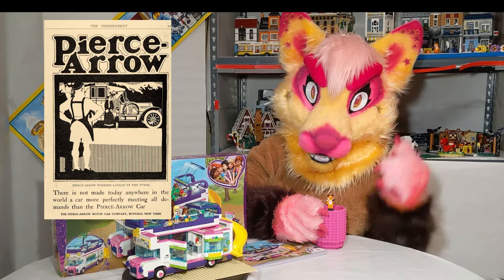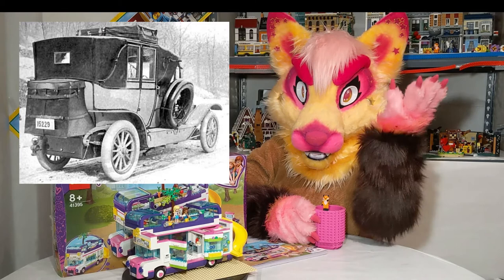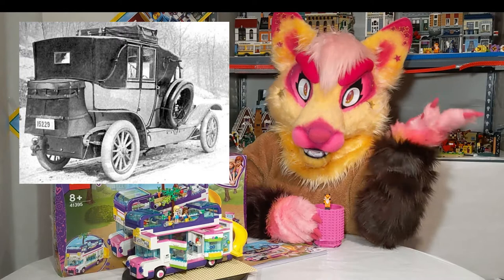The production of this vehicle took place in 1910, where it made its first debut in Madison Square Garden. The Touring Landau reflected the concepts of luxury and comfort while on the road. This vehicle was a true novelty of the time. Now, this is when RV history gets pretty cool.